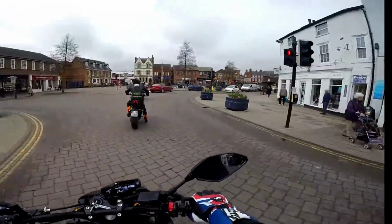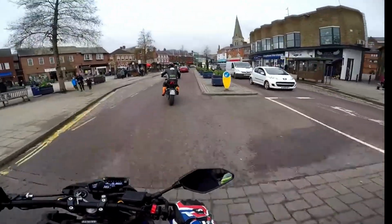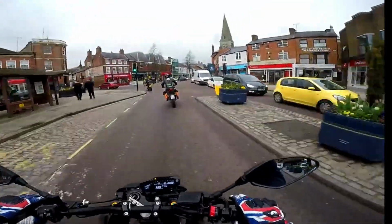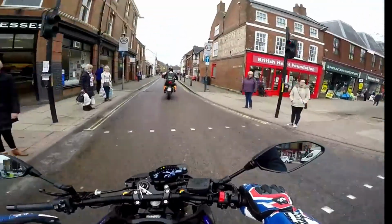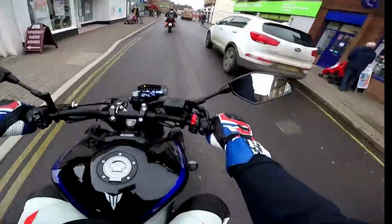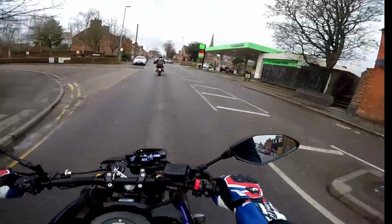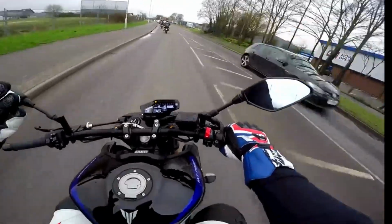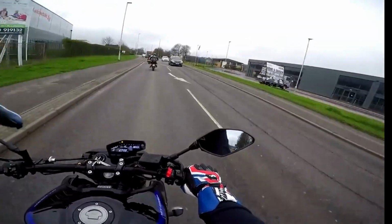So things I'd like to see with this is a bit more work done on the quickshifter to make it a bit smoother. The engine is lovely, it's not vibey, can be a little bit snatchy on the throttle response, but that's just the Yamaha trying to work around the Euro 4 restrictions. So a changed exhaust, a remap, that will sort out the throttle response, I'm sure. There's a little bit of buzzing on the bars at 80, but not a lot. It's absolutely fine. So on the road, the MT09 SP scores 8 out of 10.